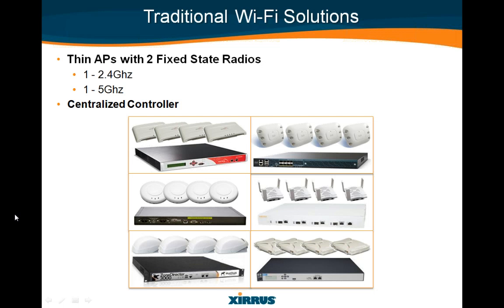You have thin clients out there that typically don't have much intelligence at the edge of the network, and you have the intelligence sitting back in a centralized controller. So you're just seeing that this is the traditional approach.